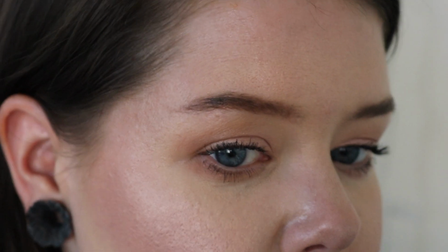I feel like that already looks better. And I don't really think it disturbed any of the product either. I think it still looks good. Maybe slightly cakey around my nose, but not bad. It doesn't bother me. Yeah, I still feel like it looks pretty good.